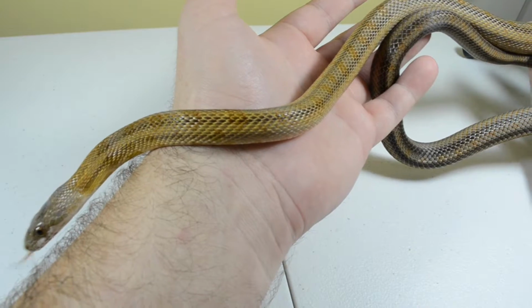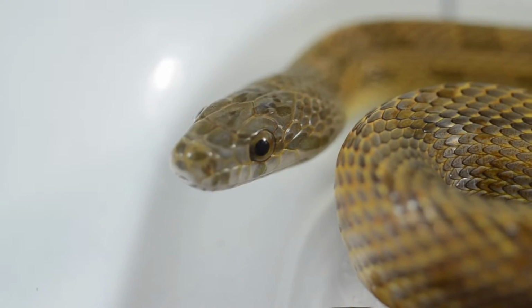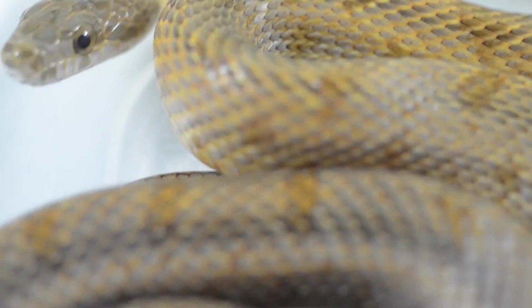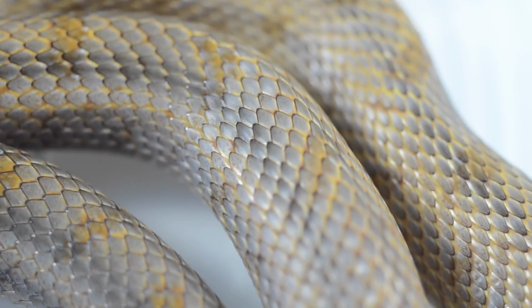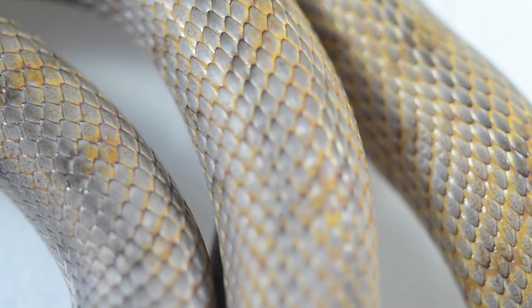And what's kind of signature of that locality is the silver head, followed by kind of the orange body. With the Texas locality, you don't really get that big of a distinction between the head coloration and the rest of the body. But one of the coolest things about these guys is this silver sheen they get. You can kind of see it here. The pictures in the video really don't do him much justice.